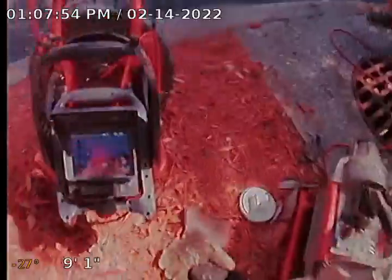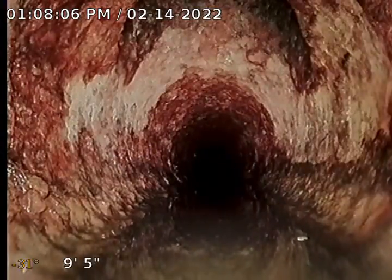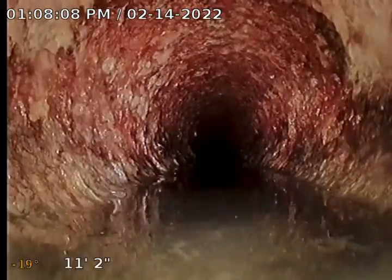Coming out of the cleanout here, there's a block wall straight over to the road here. Now we're gonna head towards the city tap, and this is where the line starts getting a bunch of calcium buildup in it.